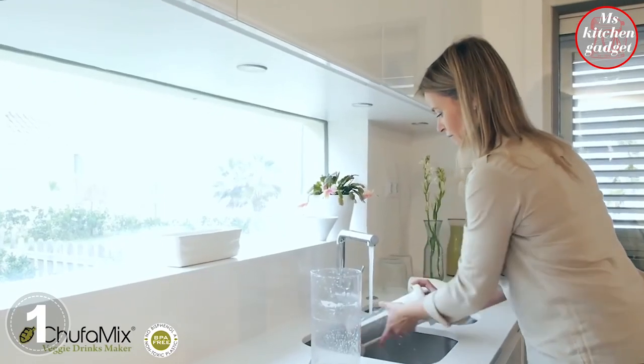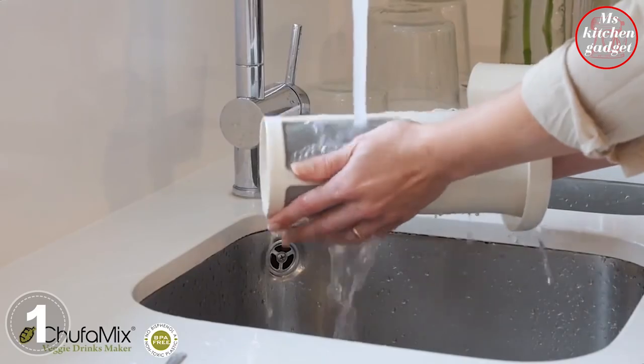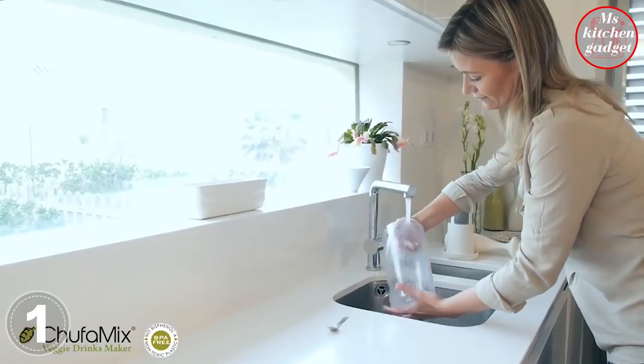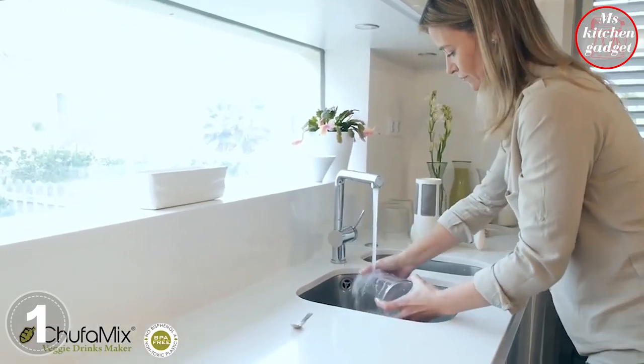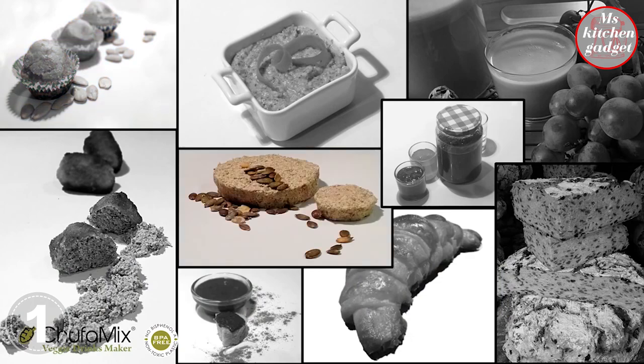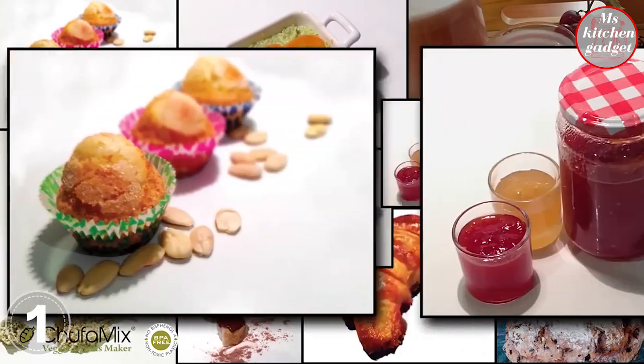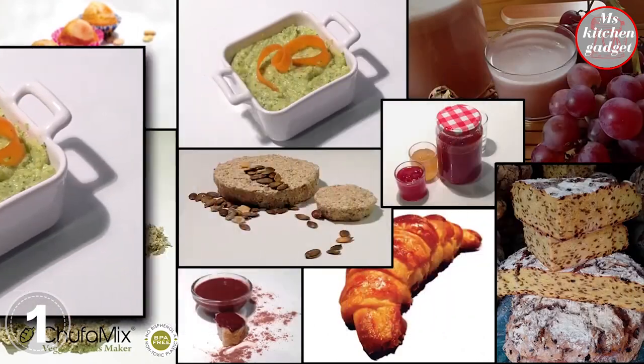And cleaning is easy. Just 1 minute under running water with soap, or put it straight in the dishwasher. Dry the stainless steel filter with a cloth after use. After each veggie drink, the remaining pulp can be recycled into tasty dishes, either sweet or salty, raw or cooked, in bread, veggie burgers, chocolate cream, biscuits, jams, pâtés, cheeses, etc.